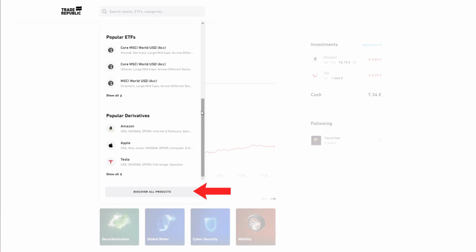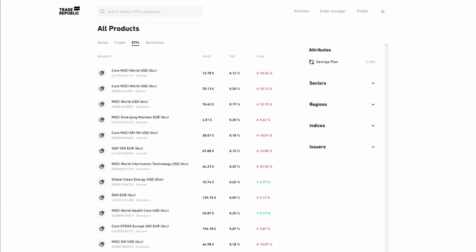There's also filtering functionality on the right hand side where you can narrow down your search. For example, in the ETF view, our filtering functionality is broken down into sectors, regions, indices, and issuers. If you're looking to invest in index funds, you only really need to use the indices and issuers filters, but you can browse non-index ETFs that cover different sectors and regions around the world. The indices filter will let you specify what index you're looking for, and the issuer filter will let you specify what investment manager you're looking for.